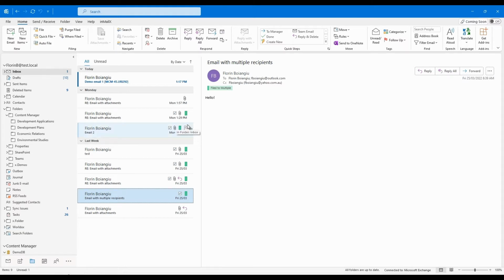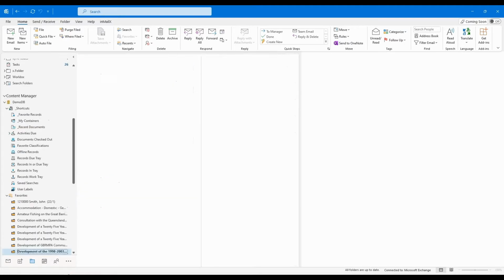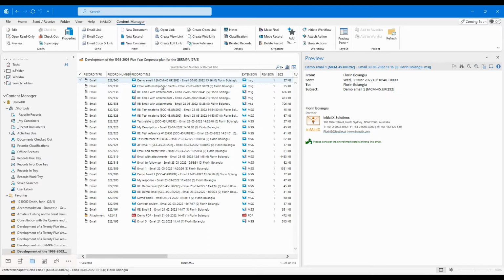Now, if I want to quickly go and check that that email is in Content Manager, again, if I click on this Recent button on the ribbon, it will show me the most recent container I've just selected to file my email. So if I click on this, you notice then I have this demo email 1, which is now in Content Manager. And this actually leads me into showing you how users can work with Content Manager directly from Outlook. So you notice now in this view, I see all the emails and other documents I have in that container. And if I select, I can actually preview these emails or any documents in this window.